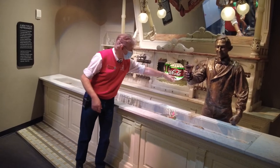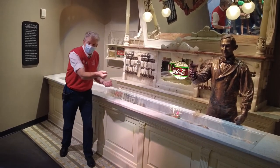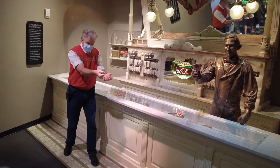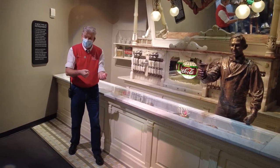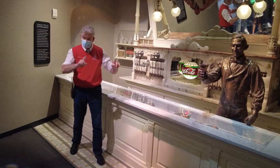Because all of the switches and pulleys were of such poor quality, when they pulled on them, they would never come out smooth. They would always kind of jerk out to make a Coca-Cola. So just the motion of making a Coke would be a jerky one. And here's what he'd do.